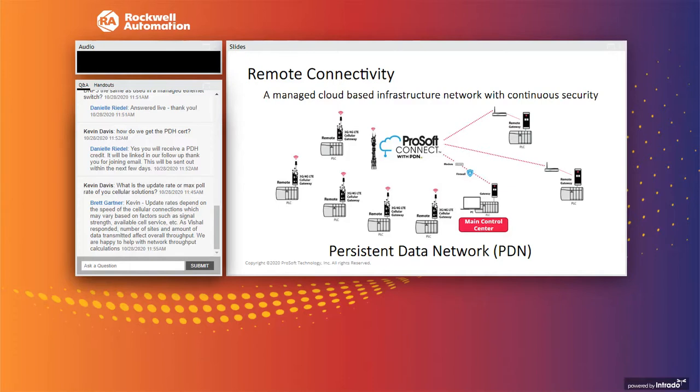Now, I can go on and on about PDN by itself, and that would take me an entire hour. So if you want more information, please contact your local ProSoft sales manager or visit our website. What I will do is spend a couple more minutes on the benefits, to see why this is the future of remote networking for water and wastewater systems, or in fact all utilities, including power and oil and gas.